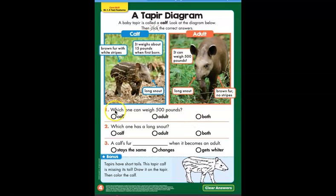Okay, so number 1, which one can weigh 500 pounds? A calf, an adult, or both? And you look back, 500 pounds. Which one is that, a calf or an adult? The adult, so color that in. Good job.